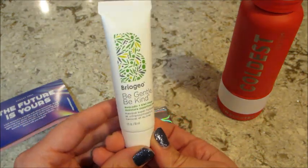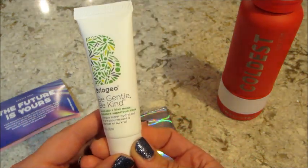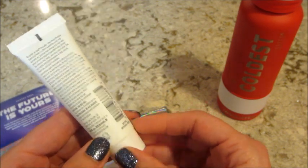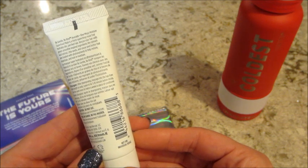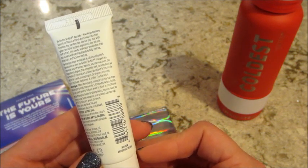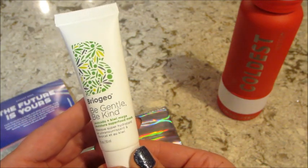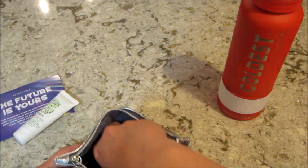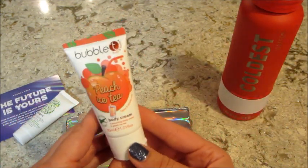So the first item is Be Kind, Be Gentle Avocado and Kiwi Mega Moisture Superfood Mask. I have had this brand before, so this is just a leave-in conditioner you put in for like 5-10 minutes and then rinse it out. I guess it's not leave-in since you rinse it out, but you know what I mean. It's a hair mask. Oh, cool.